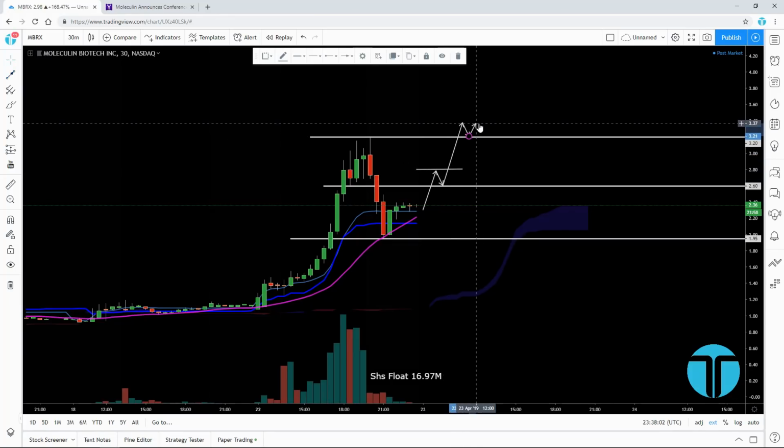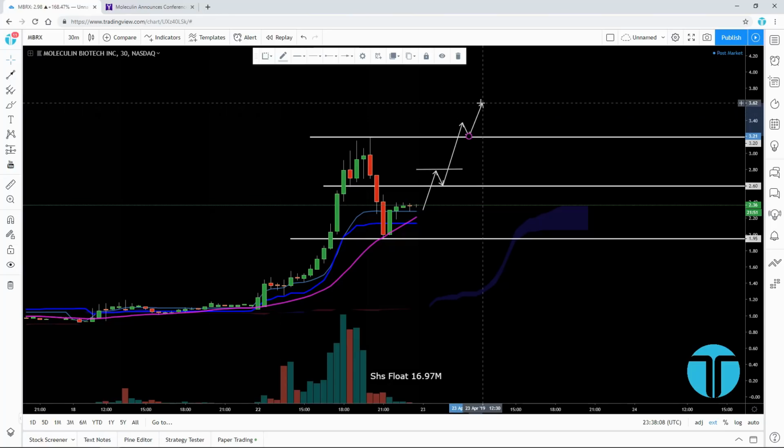Again, I wait for the bullish momentum to kick in. Sometimes I'll add my three-quarters position back here.